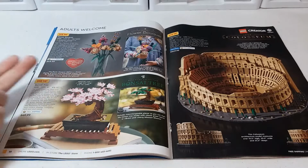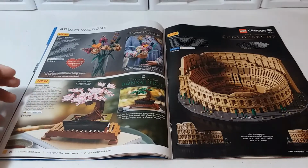Then they have the new Botanical collection, and this is kind of interesting to me.